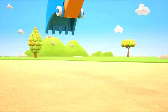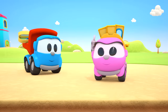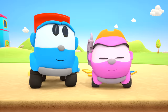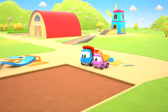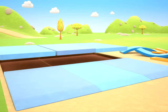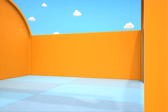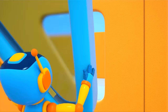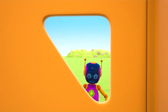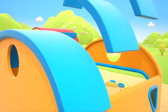Scoop is preparing a foundation. Leo, Leia, unload everything you've brought. Let's lay down these big concrete slabs. They'll make the garage floor. We'll build walls around it. One triangular window. And another. A roof.